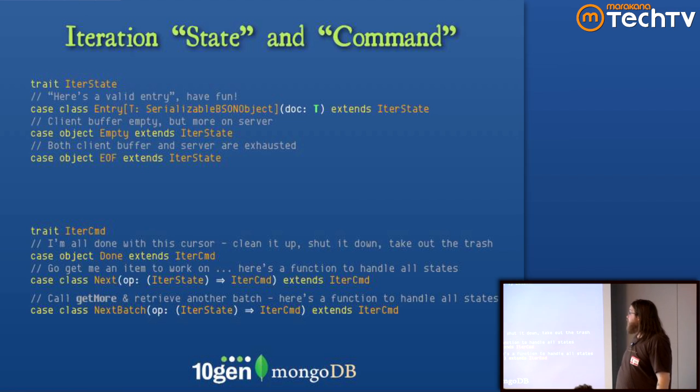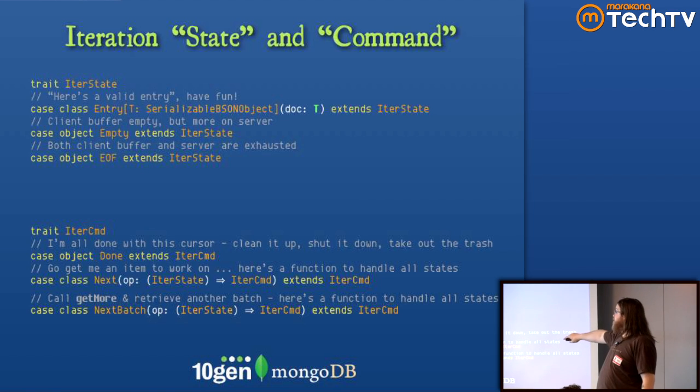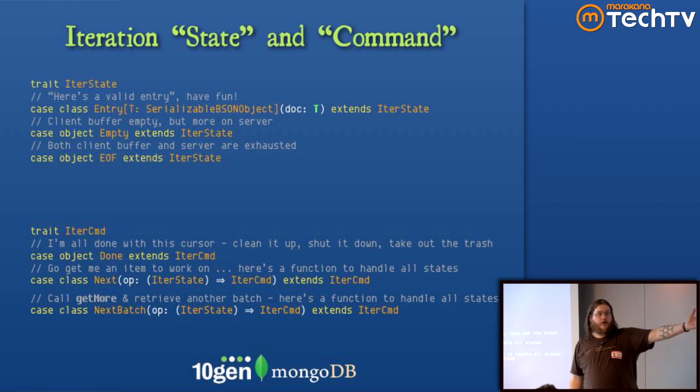On the iteration command, done means I'm done. I don't want to do anything else with this cursor. Clean it up and shut down. Next says, OK, get me another item. And here's a copy of my function again, a function that expects to take an iteration state and return a command. And then next batch, which does the same thing. It takes the function. Next batch says, OK, go to the server, get the next batch, populate your local buffer, and keep iterating me as if there was a local buffer.